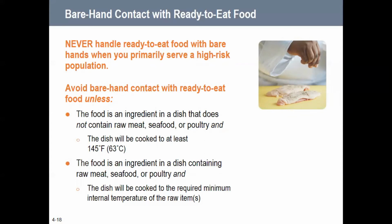Now, technically, it says ready-to-eat food unless the food's an ingredient in a dish that does not contain raw meat, seafood, or poultry, or the dish is going to be cooked to 145 degrees. If it's going to be cooked to the required minimum temperature, then it's good to go. But if it's going directly onto the plate out to the consumer, you want to either glove if you're going to use your hands, or use another instrument to make sure you're not coming in contact. So tongs, spoons, something along those lines. As a good rule of thumb, if the food is going directly to a plate, make sure you're not in direct contact with it.